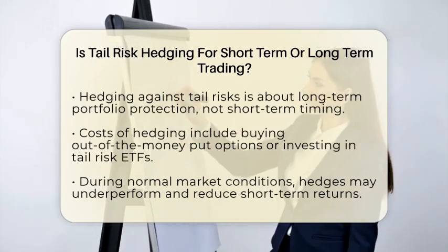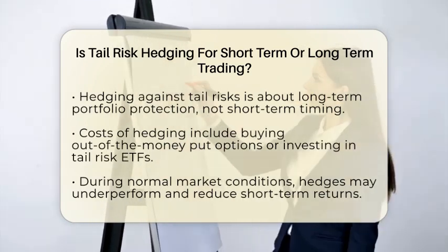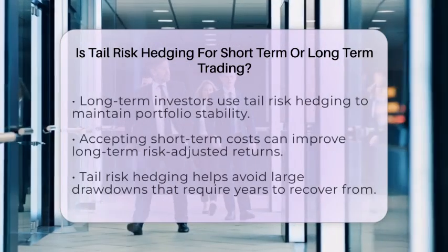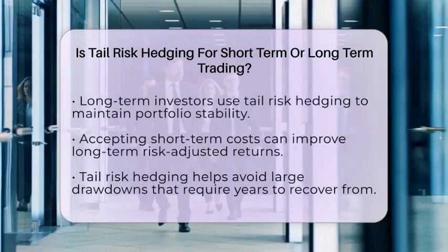Long-term investors often use tail risk hedging to maintain portfolio stability. By accepting some short-term costs, they aim to improve their long-term risk-adjusted returns. This strategy helps avoid large drawdowns that could take years to recover from.